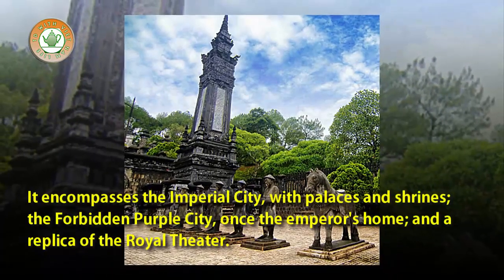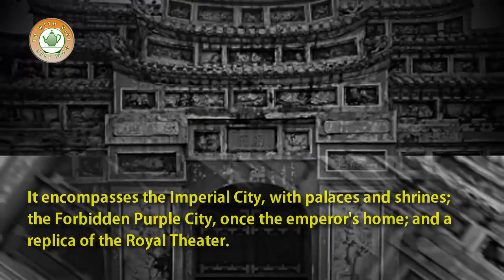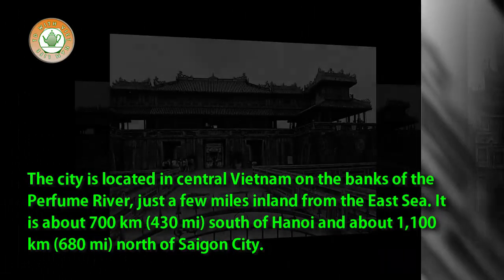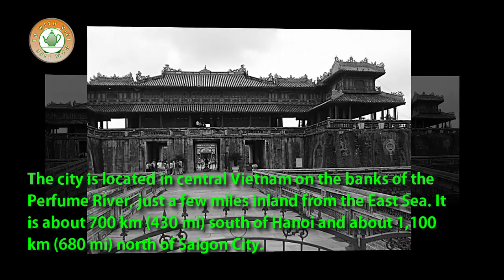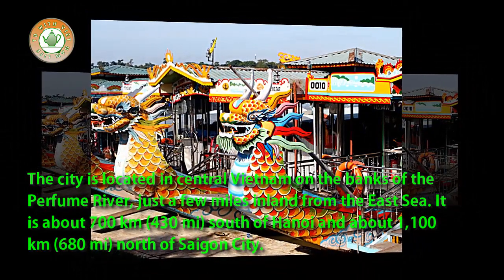It encompasses the Imperial City with palaces and shrines, the Forbidden Purple City, once the emperor's home, and the replica of the Royal Theater. The city is located in central Vietnam on the banks of the Perfume River, just a few miles inland from the East Sea. It is about 700 kilometers, 430 miles, south of Hanoi and about 1,100 kilometers, 680 miles, north of Saigon City.